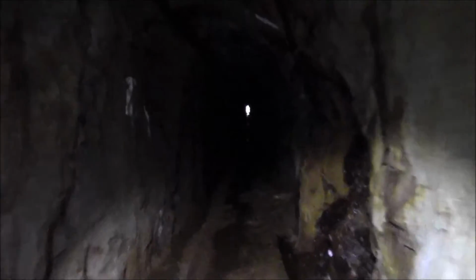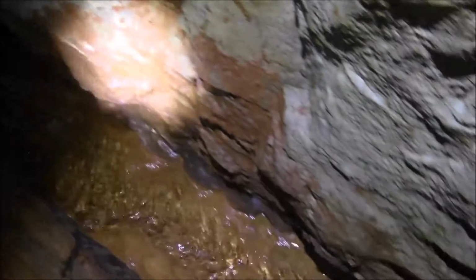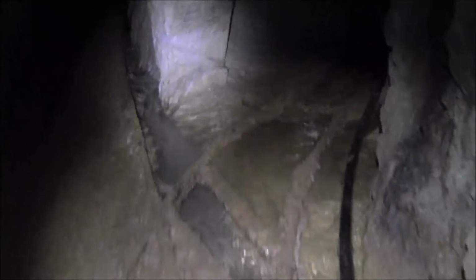Look behind us, we've come this far in now. All I can see is the entrance there. So we're probably in about 150, 200 metres now. It's about 30 degrees outside at the moment, and it's probably about 15 to 20 degrees in here. It's flowing water, and it's probably pretty clean too, I'd say. Right here, we're kind of coming up to an intersection. Just halfway through the mine, 250 metres. So we'll go to the right.